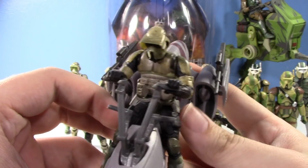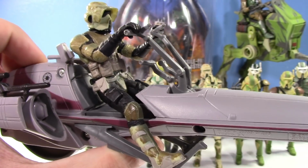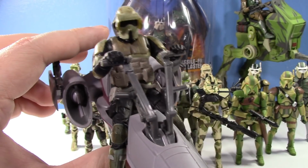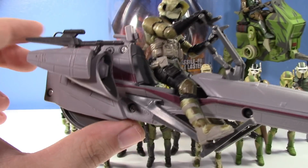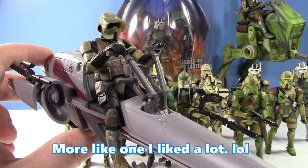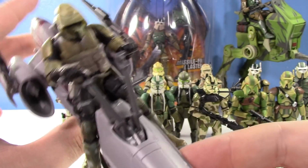So this is the pre-posed Biker Scout clone trooper released in the original Revenge of the Sith line. This was the very first figure of this trooper design we got. This isn't the actual bike he came with. The one he came with had a ripcord. I just have so many bikes, I decided to give him one more film accurate. And yeah, this is interesting.